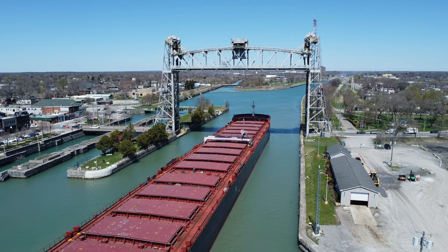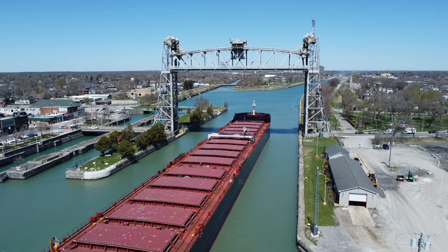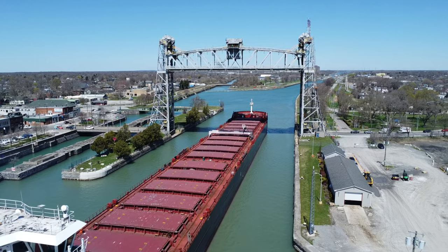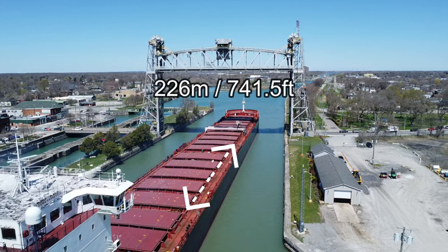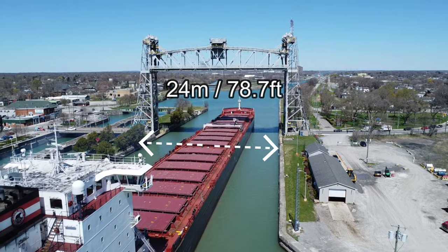This is the Algoma Harvester. She's 10 years old and she's currently on her way to the Bay Como in Quebec City. The ship was built in 2014 in China and is part of the Equinox class of ships. She weighs in with a summer deadweight of 39,064 tons. She has an overall length of 226 meters and a beam of 24 meters.